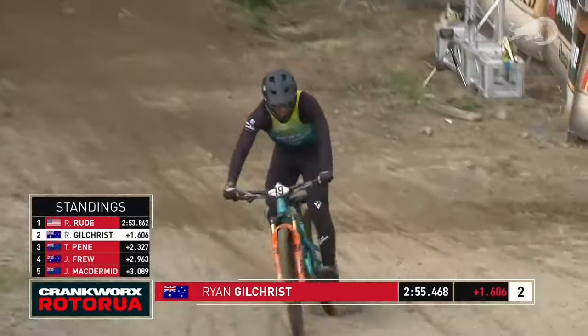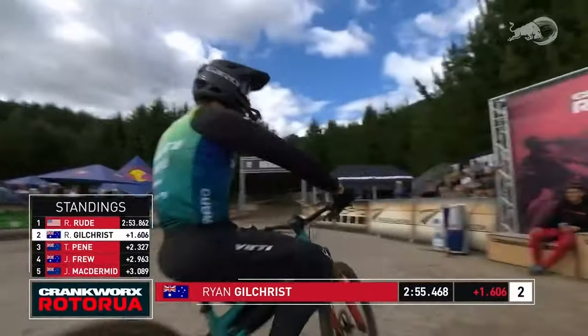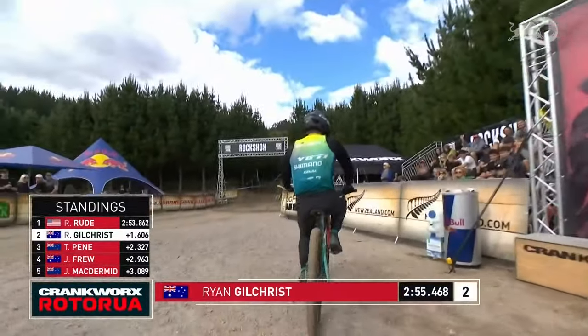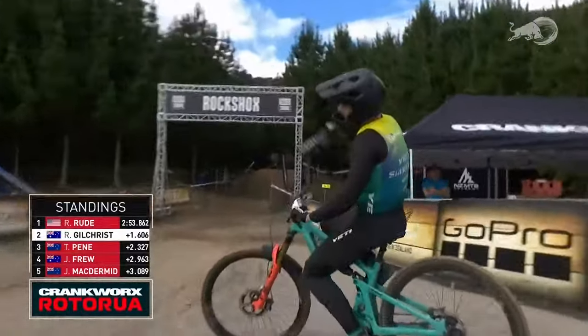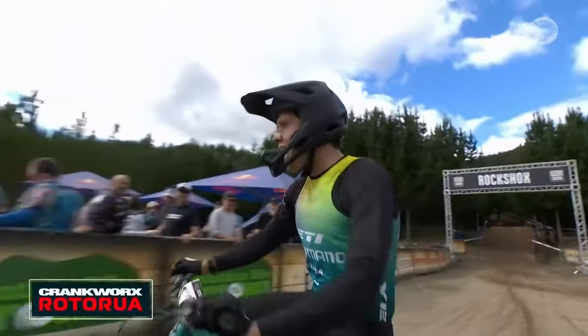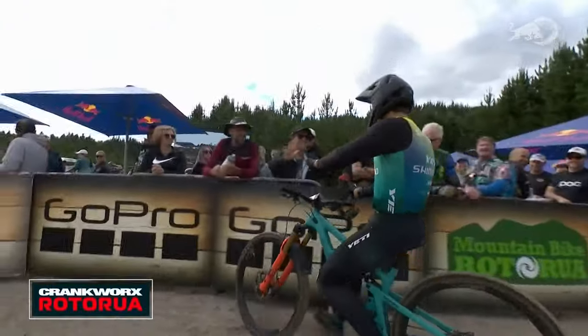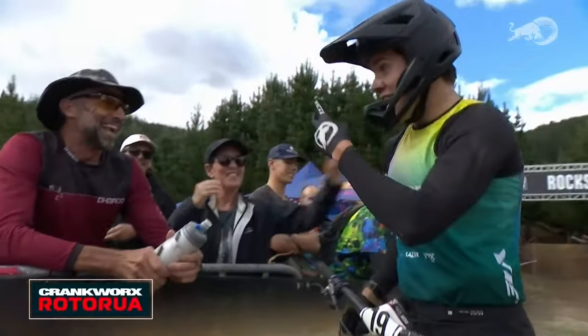2:53 has gone by. He goes second, 1.6 into the red. Gilchrist with a 2:55.4. Just a great run. I mean, he was pushing so hard. He had to push really hard in that last section. It was just that last left-hand berm. Kind of got stood up a little bit and had to tap just a tiny bit of brake into the finish.